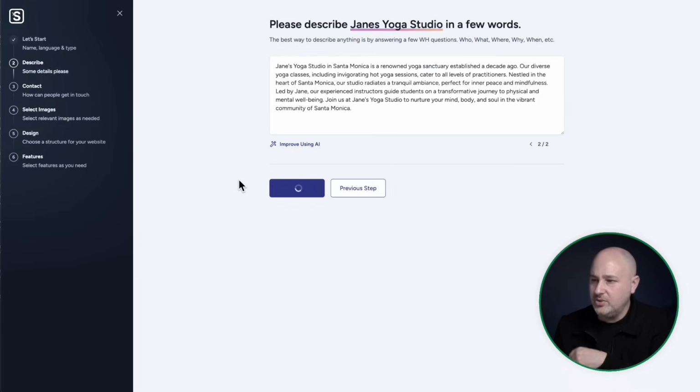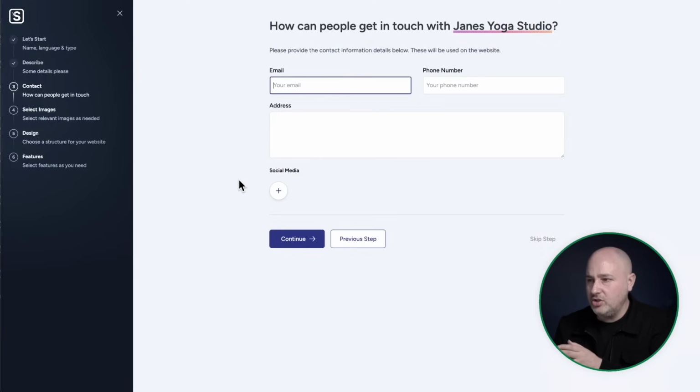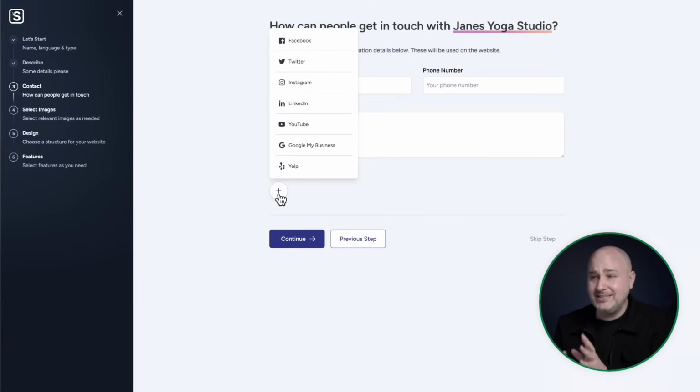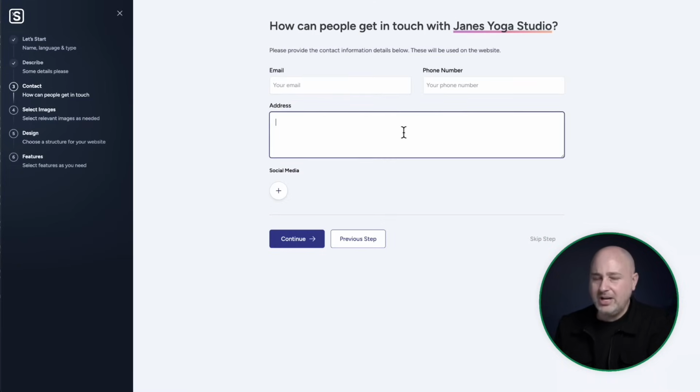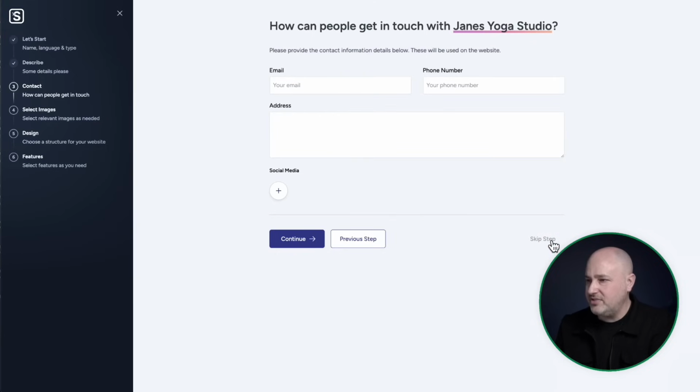I'll click on continue. And this is the step where you enter the business information as well as the social media profiles. This makes it so convenient to add your Google My Business, your Yelp, these different social media networks that you might be a part of, as well as your email, phone number, and address. And this is going to go to fill out the contact form and the About Us page and all that kind of stuff. I'm just going to skip this step for this video.